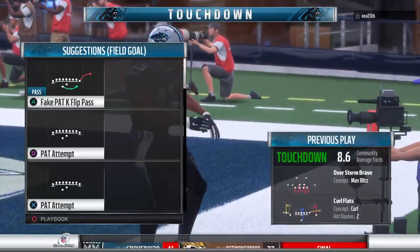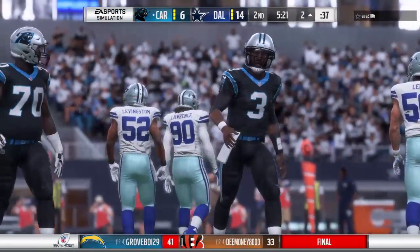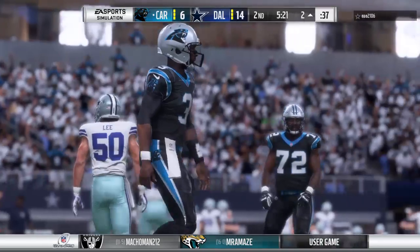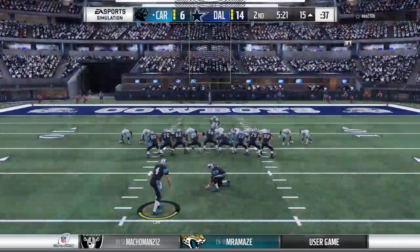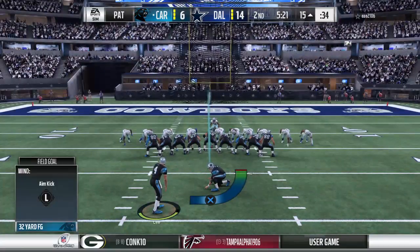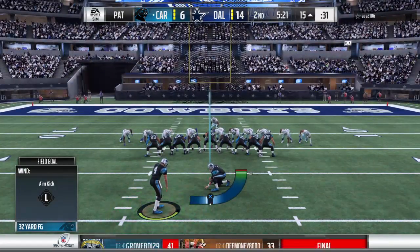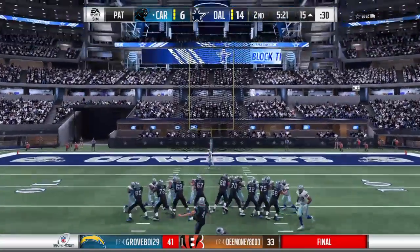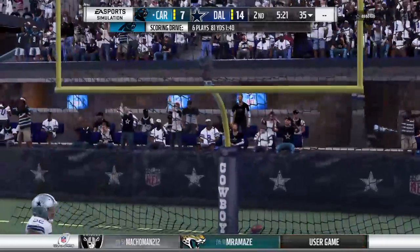They're playing an excellent game. And he's got it. Touchdown, Panthers. Kelvin Benjamin, a 22-yard touchdown grab. And the Panthers have got it back to a 1-score game. A try here for the extra point. And that one makes it 14-7.